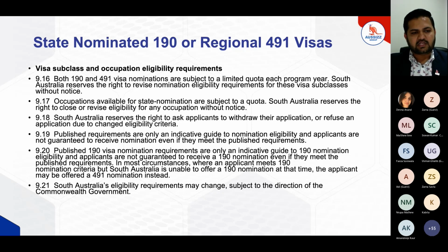The reason I'm covering this slide is that a lot of people move from interstate or overseas, and then after 6 months or 12 months, the requirements might change a bit. They say, okay, when I moved, it was a different requirement. But the state has covered this, that these requirements can change without any notice. So you need to be mentally prepared, basically.